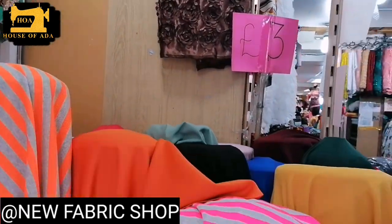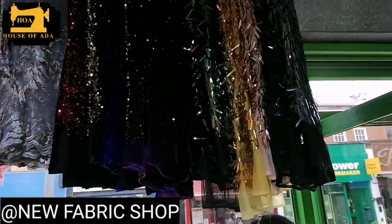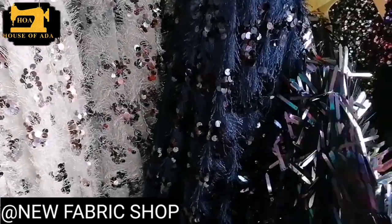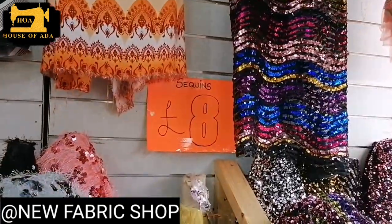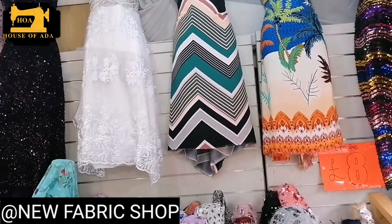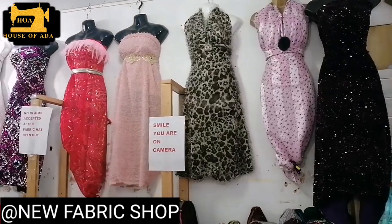Look, so this is what I'm talking about. Laces, sequins, all manner of sequins. I haven't seen things like this before for your dinner dresses, I believe, for red carpets. And look at the price, £8 per meter. This is so affordable, so cheap. I can't even believe that you can use £20 to get 2 meters of fabric, or 2.5 meters for £20, and make amazing dresses.